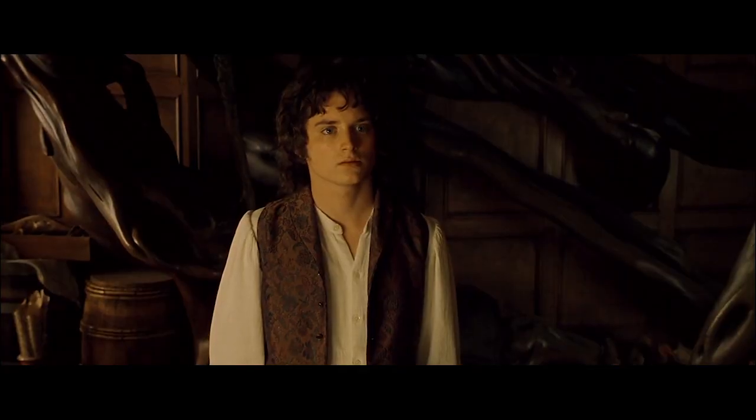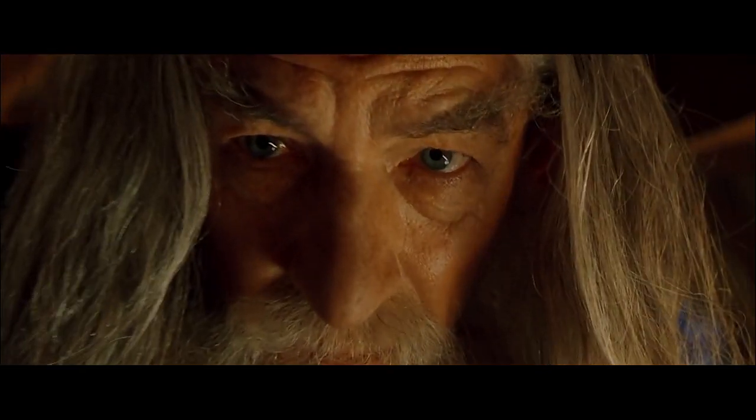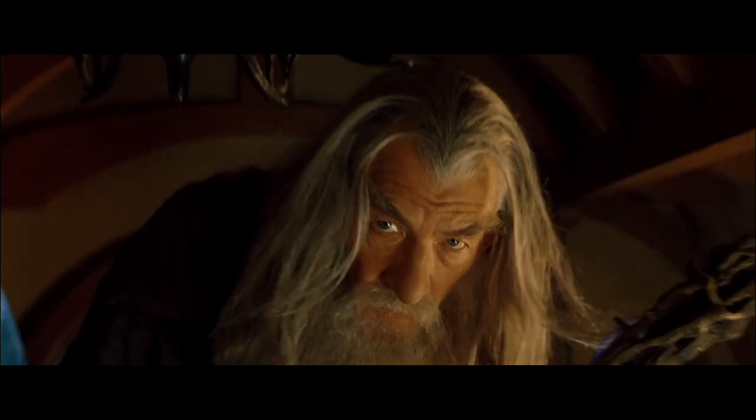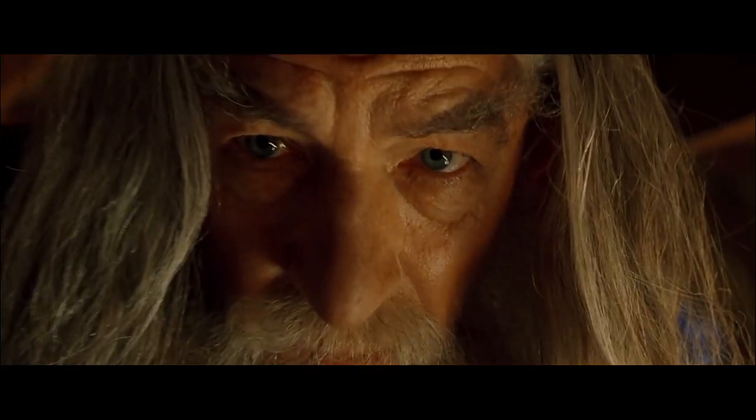Then another amazing push-in. Remember, all Gandalf is doing here is bending down, but the movement of the camera right smack into his eyes makes the upcoming line land like a boulder.